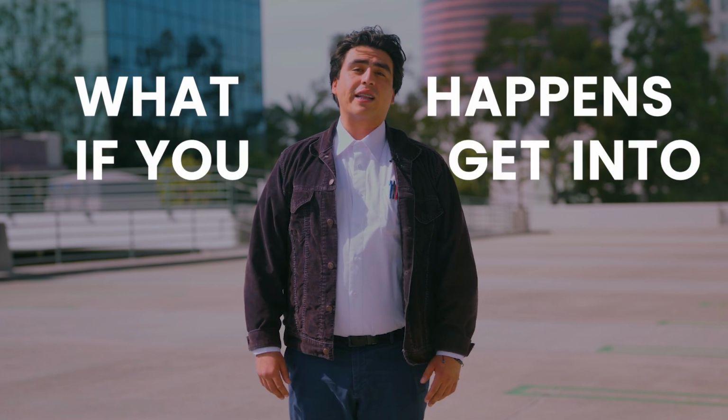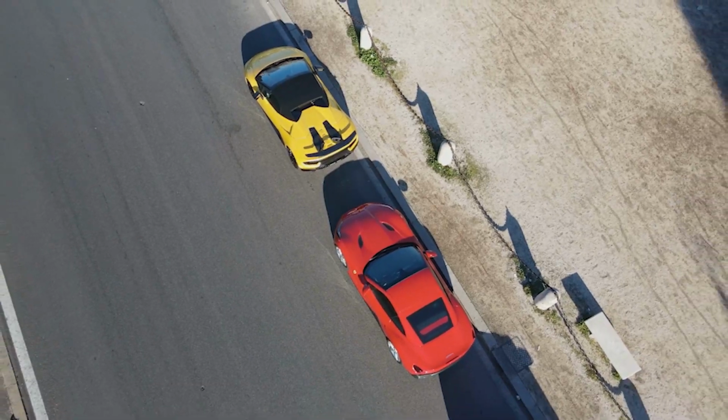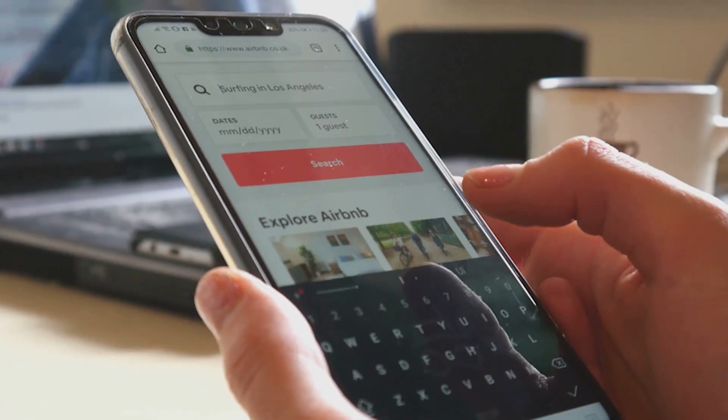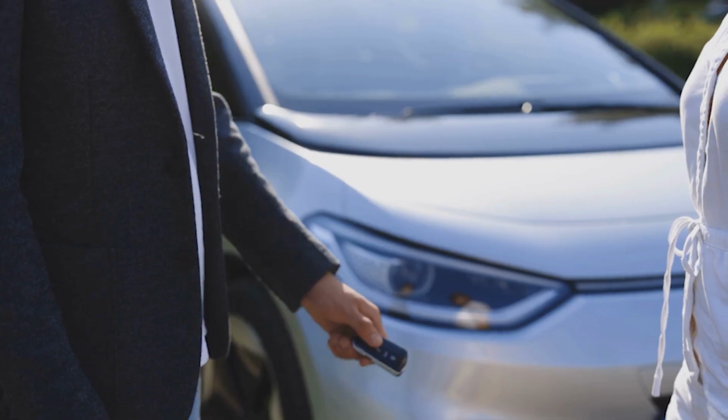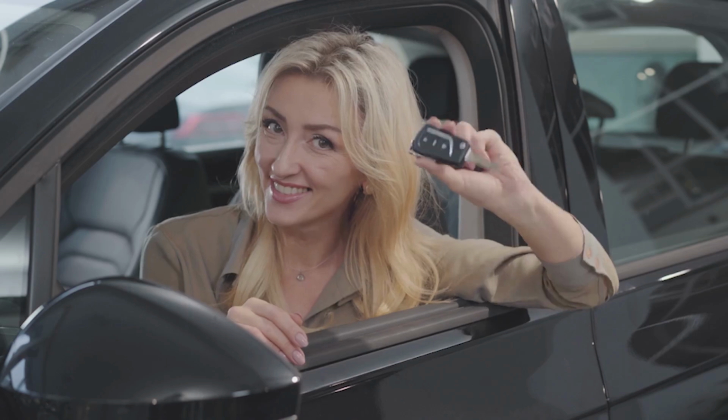What happens if you get into an accident in a Turo car? Let's break it down. If you're not familiar, Turo is a peer-to-peer car sharing platform, kind of like Airbnb, but for cars. Instead of renting from a big name rental agency, you can use a Turo app to borrow a car directly from an individual car owner. It's convenient, often more affordable, and provides a more personalized experience dealing directly with the car owner.